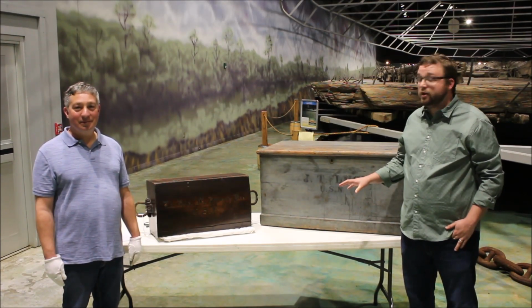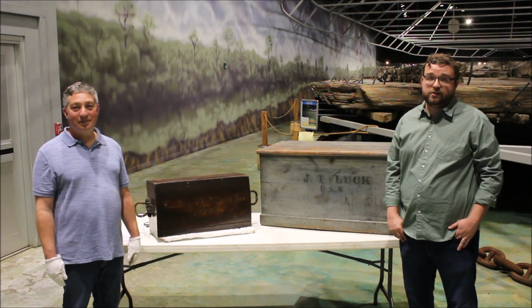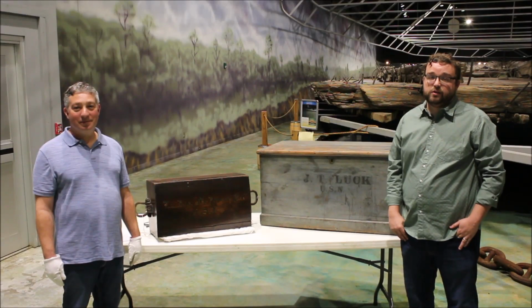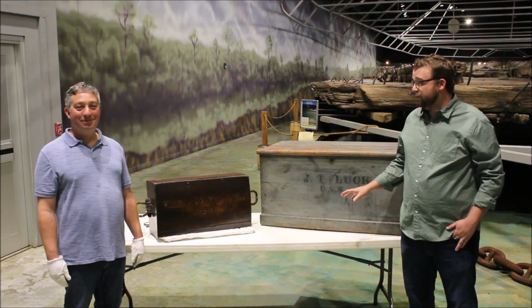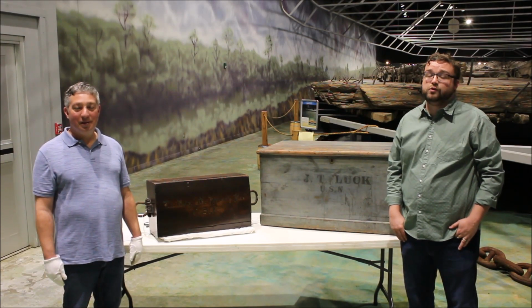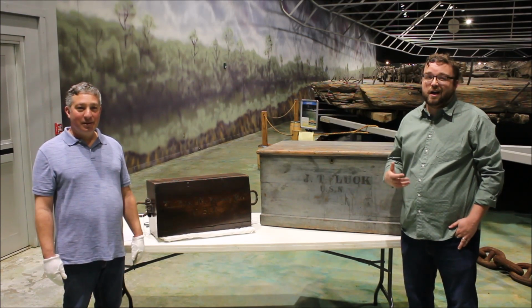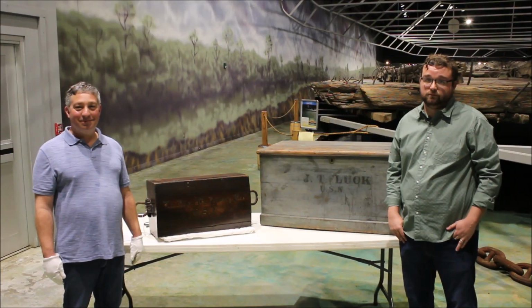And then also they could be locked away and store personal effects such as letters, diaries, games, and other meaningful objects and personal belongings of each individual sailor. They not only served as storage on board the naval vessels, but could also double as pieces of furniture, maybe tables, even seats to sit on.